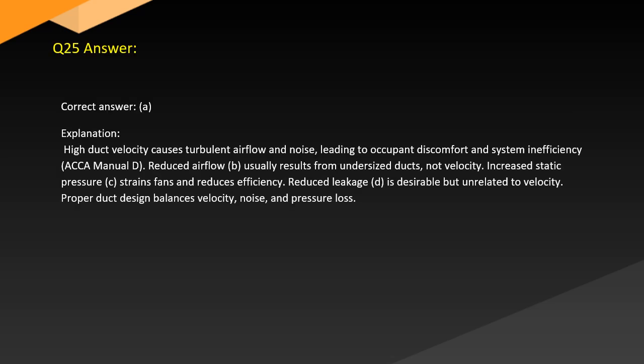Answer. Correct answer: A. Explanation: High duct velocity causes turbulent airflow and noise, leading to occupant discomfort and system inefficiency. Reduced airflow, B, usually results from undersized ducts, not velocity. Increased static pressure, C, strains fans and reduces efficiency. Reduced leakage, D, is desirable but unrelated to velocity. Proper duct design balances velocity, noise, and pressure loss.